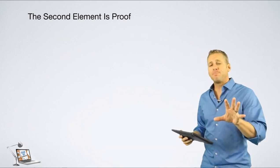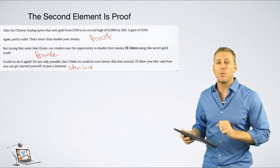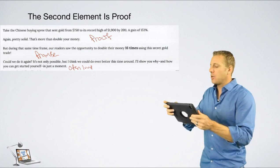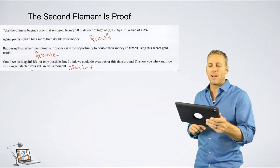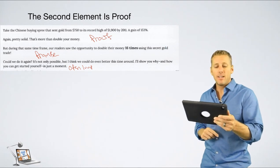And now I'm gonna show you a little bit of a proof here. There's a couple cool ways to do it. I'll talk more about proof after this, but check this out. So take the Chinese buying spree that sent gold from 750 to a record high of 1900 by 2011, a gain of 153%. Again, pretty solid.